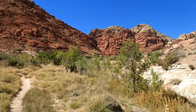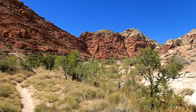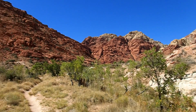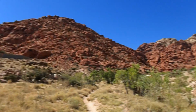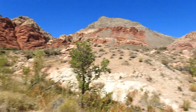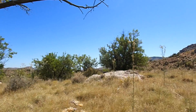Alright, my friends, if you're ever in Las Vegas, lose all the glass and concrete, and heat for that matter, and come up on here, the Calico Basin, the Red Rocks area. It's a little crowded at the trailheads, but once you leave the road, you kind of have the place to yourself, especially on a Monday morning like today.